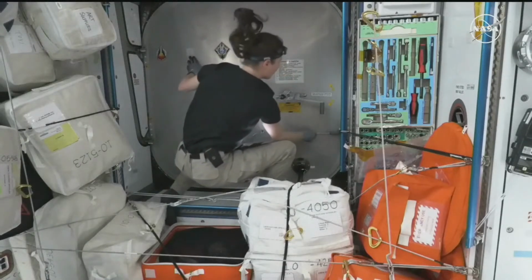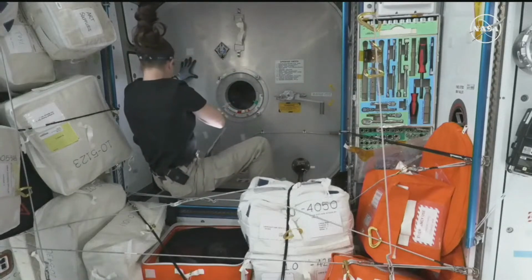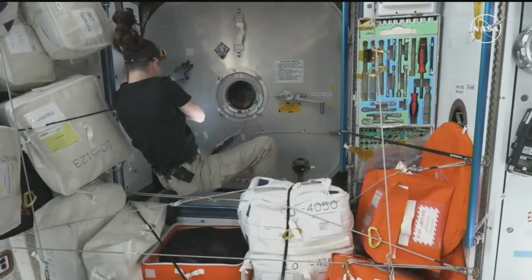Starliner is slated to launch on Tuesday, May 6th at 10:34 p.m. Central. But again, before that launch, we do need to move Dragon to the zenith port to allow Starliner to dock to that forward port.